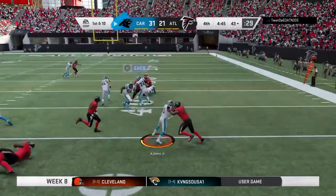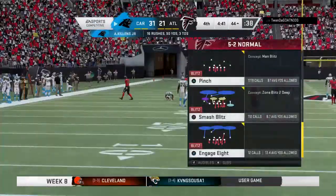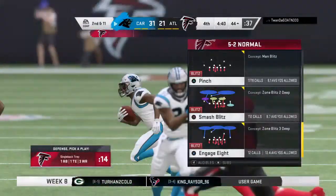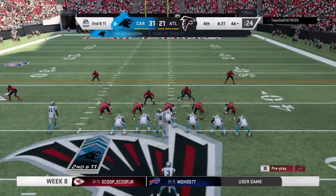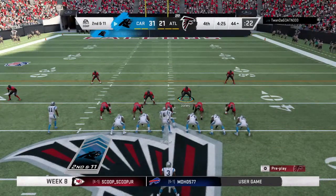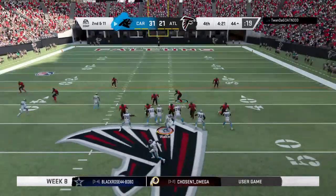Now a handoff looking right. And I think this defense knew what was coming as he is smothered behind the line. That's going to go as a loss of a yard, and it'll be 2nd down. After the loss to start out, here's 2nd and 11.